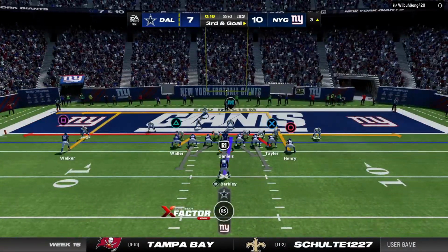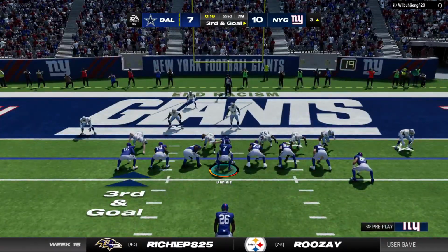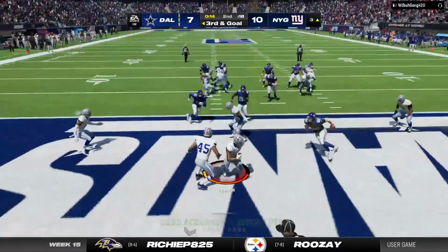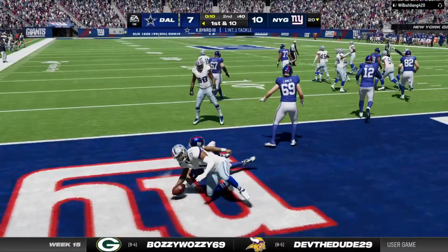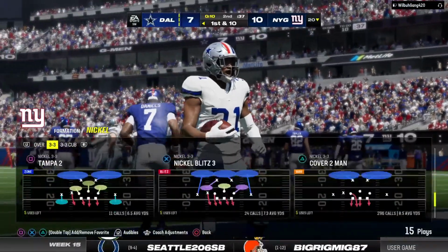They've got it down to the 3, but now this is third and goal. They'll look to throw. And it'll be intercepted. Picked by Kevin Byard. And the Cowboys are going to take possession here. It's a touchback, and they'll take over at the 20-yard line.